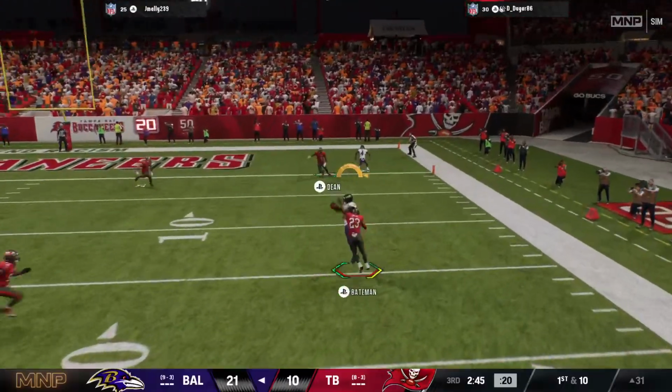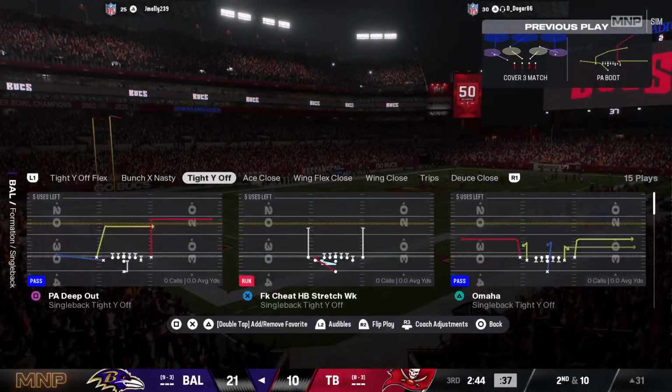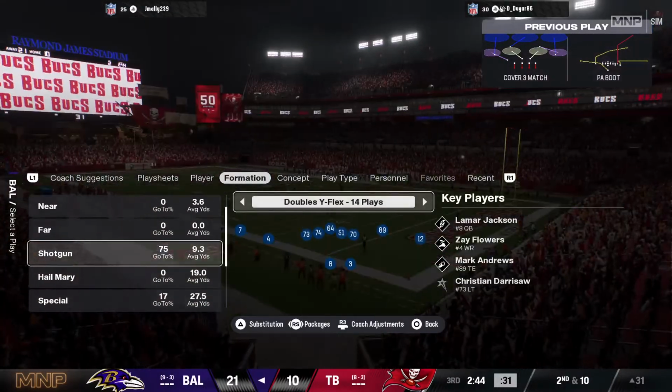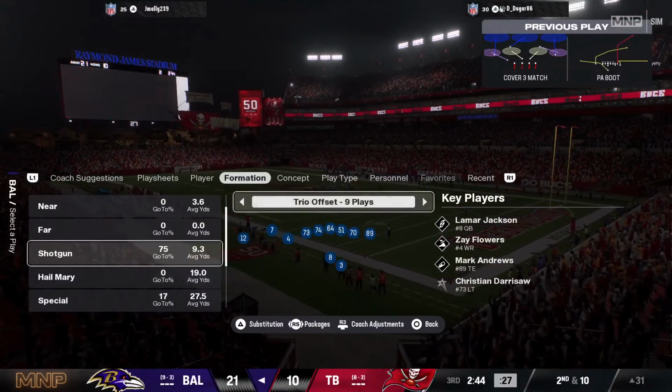Chased out to his right. Defender arrives right as the ball does, and the hit knocks it free. Incomplete. This quarterback gets out of the pocket, genuinely a coin toss whether he's going to keep it with his legs or put it in the air. Sigh of relief there defensively as that ball falls incomplete.